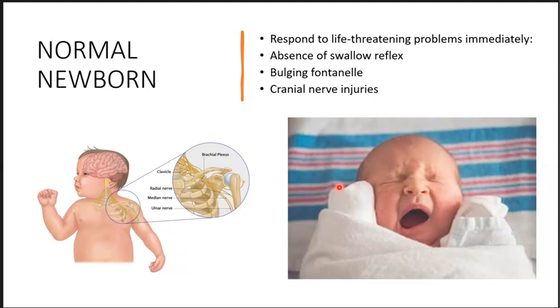Again, you also want to look out for Bell's palsy, a condition that causes paralysis and drooping of the face. Facial nerve palsy in the neonatal period can be a result of a few reasons, including congenital reasons, trauma at the time of birth, or even developmental reasons. You also want to assess the infant's lower extremities. Again, if there are life-threatening problems, you need to deal with them immediately. If there's absence of swallow reflex, we need to deal with that. If the fontanelle is bulging, we need to attend to that. If there are any cranial nerve injuries, those must be attended to in the infants.